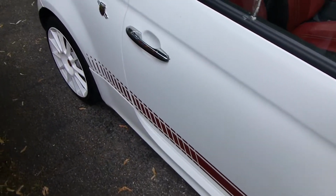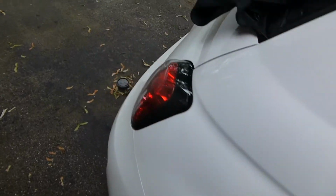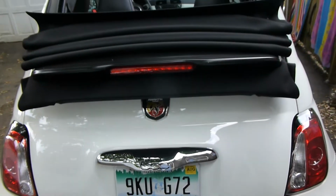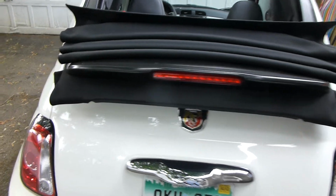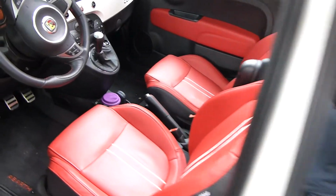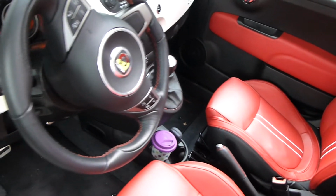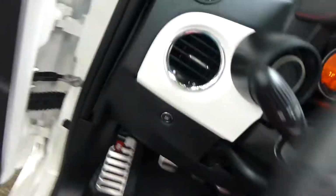Fast little Fiat, and I've been having fun with it. It's always good to have a choice of a cabriolet, but what's really fun about this car is the noise it makes. Also the very cheap and cheerful interior there, very colorful, very bright, very nice. But let's listen to the engine here. This is really the heart and soul of this buggy here.